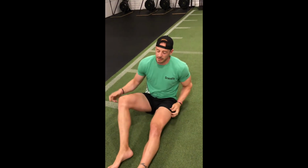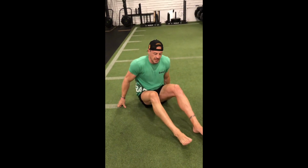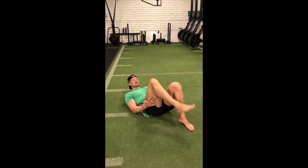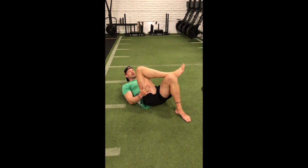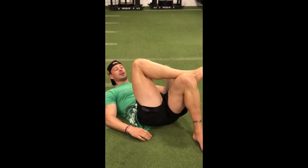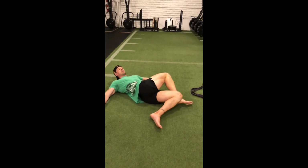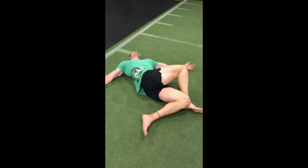If you don't have access to a band, the other option I like to use is this: I come up here, both knees are bent, and I simply cross the right leg over the left. I'm working on the right glute here. I let my hips and my body drop. For most of you guys, this is a big enough stretch.